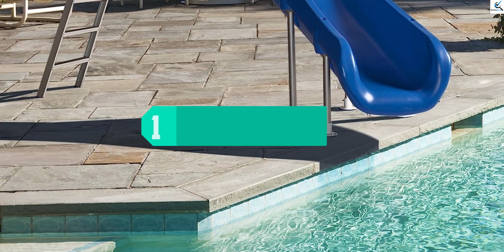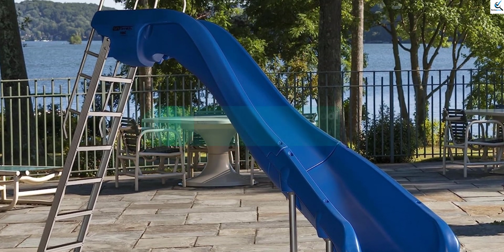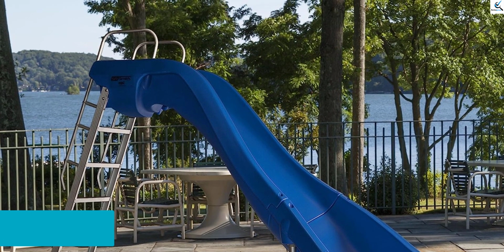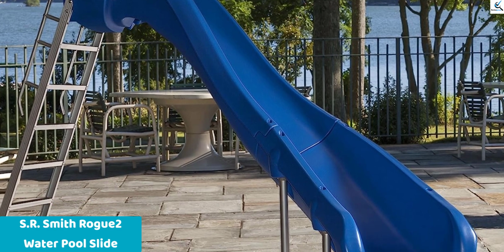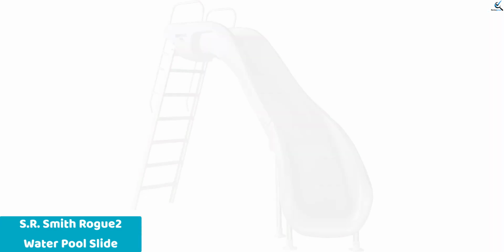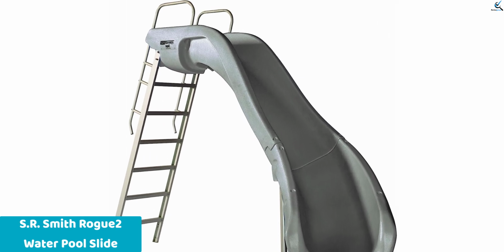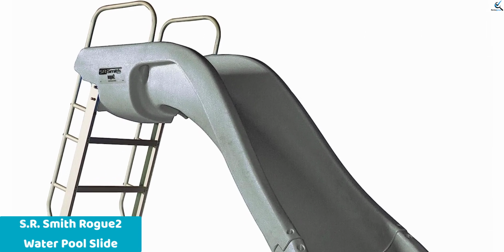And finally at number 1, SR Smith Rogue 2 Water Pool Slide. SR Smith makes a range of extraordinarily well-built pool slides, including a full corkscrew slide and a smaller, removable pool slide. The Rogue 2 is your classic pool slide, taller than the Interfab slide, with a 7 feet height and a 9 feet flume, which is extra wide.